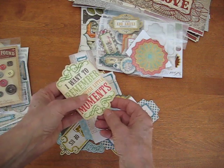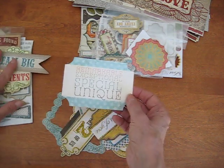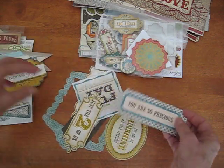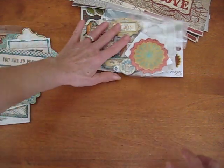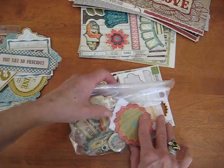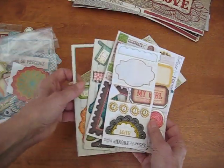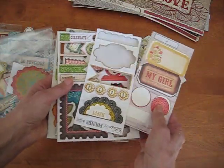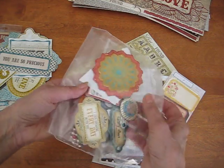So each one was sold individually. I Want to Remember, Dream Big. These would be cute for cards. You see? Okay, let's go on. You get the idea. And then I have an assortment of missing, but they're not all missing because I have a nice pile in here of tags, chipboard.